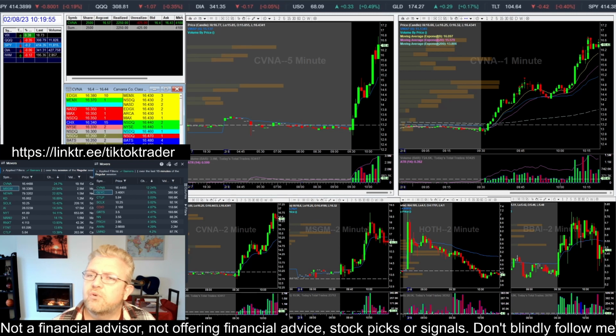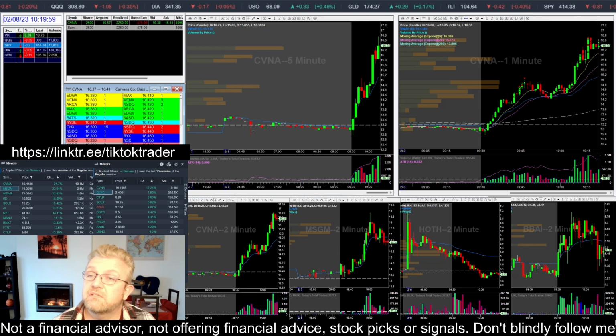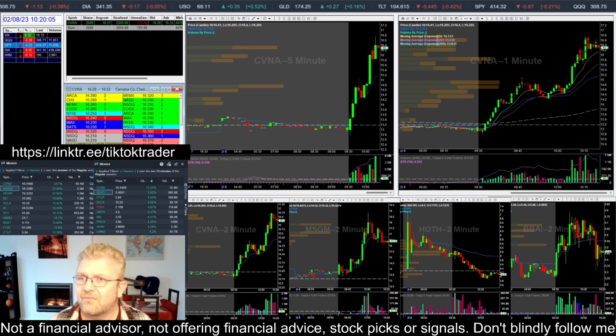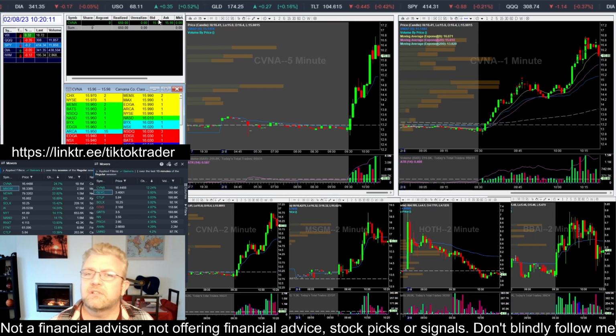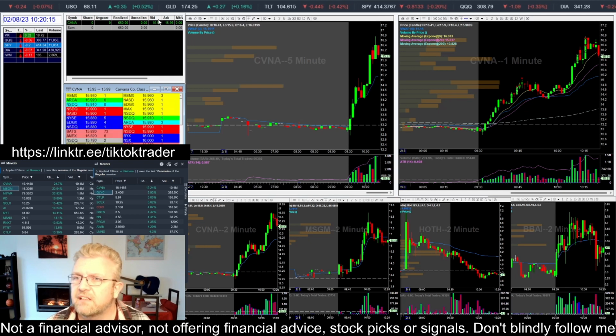$4 where it found support on that pullback, and that's what I'm looking for. That's kind of my exit. That's way below my exit, but there we go. We got stopped out. So $2,000 up to 650. I'm staying green. That's the thing.